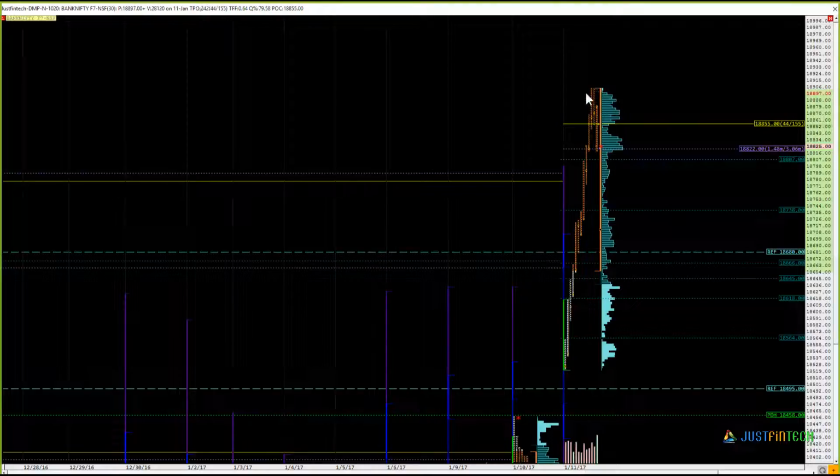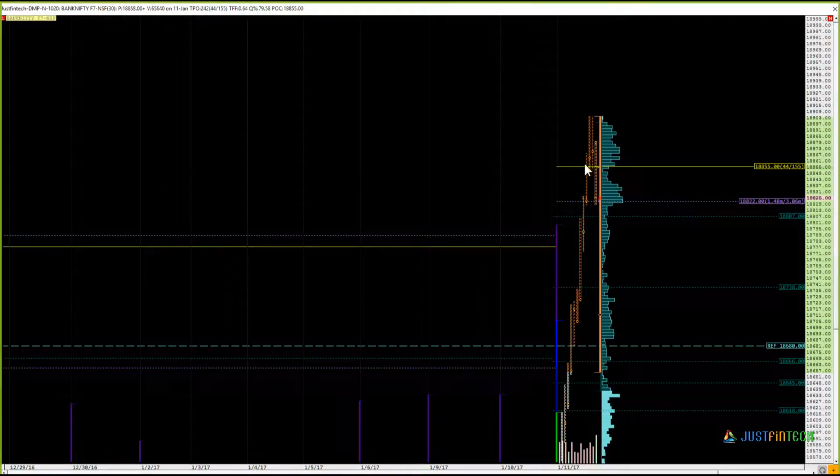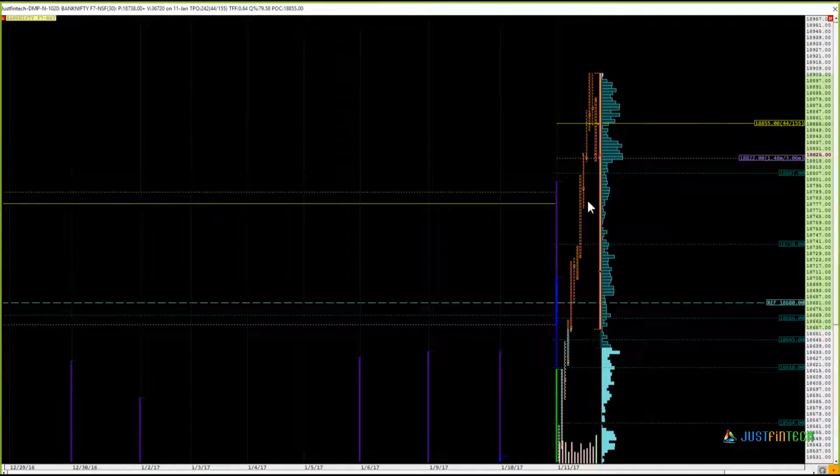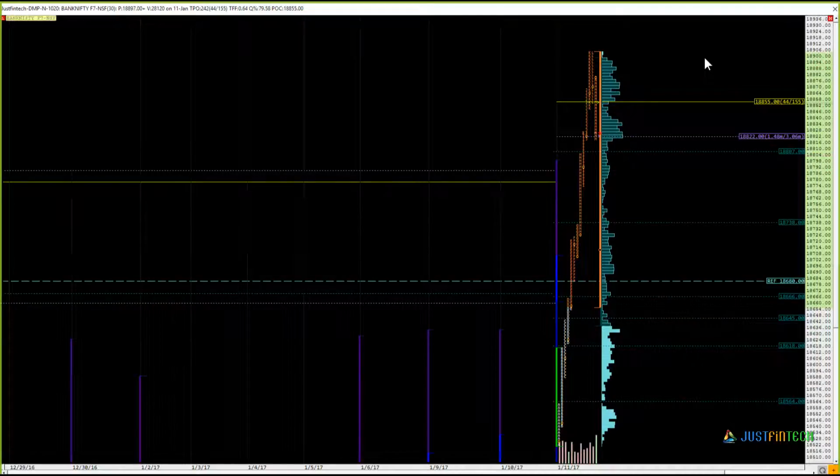And from here, the buyers exhausted. They were losing their control. They exhausted, inside bar, and finally a breakdown into this very visual reference, very mechanical. So need to see how it develops today, because very elongated and a stretched profile, no value at all anywhere, with a bit of a prominent POC at 18,855.